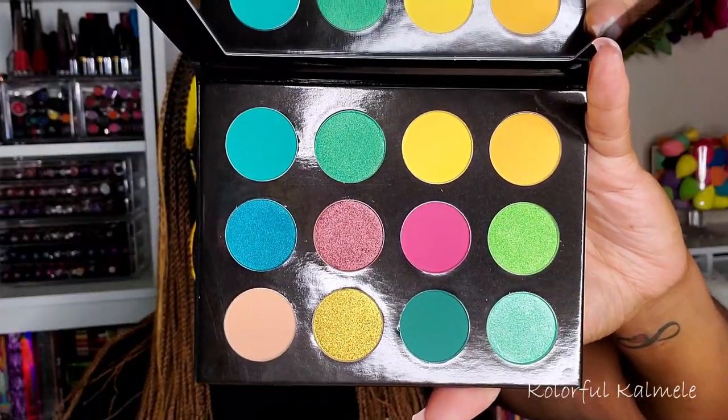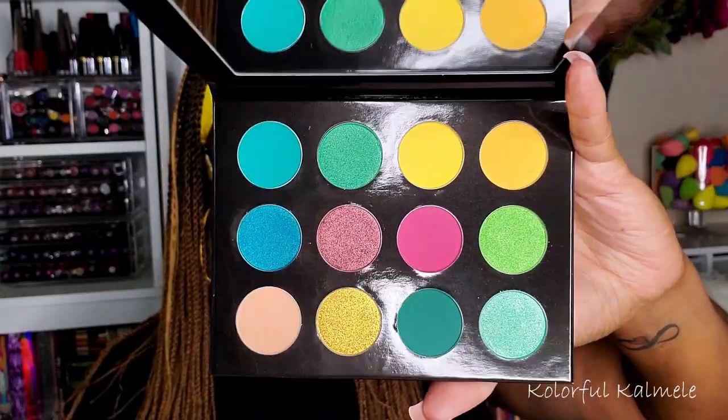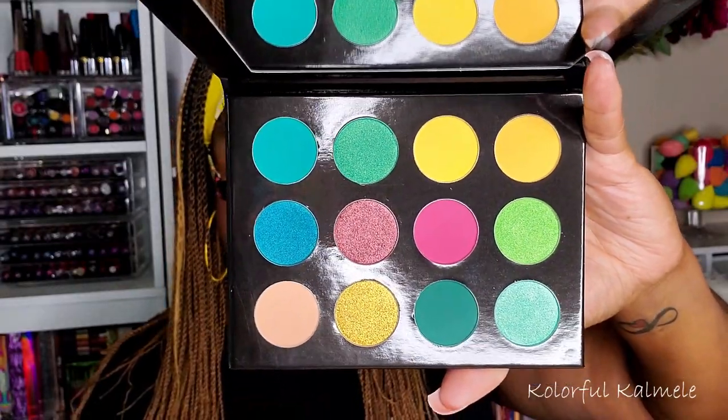I understand smaller indie brands, this stuff costs money, but it doesn't even have the name of the palette on here. And the palette is absolutely gorgeous. It is so pretty. My girl DJ did a video using this palette and oh my gosh, so beautiful. So I'm really looking forward to using this palette. The color story is just gorgeous to me. And when DJ used it, she really liked it. But I don't like the fact that the packaging is so lackluster. It really is. But I'm gonna use it though.